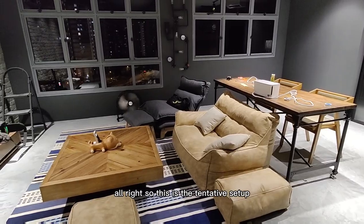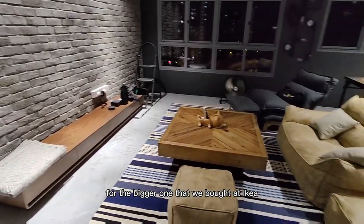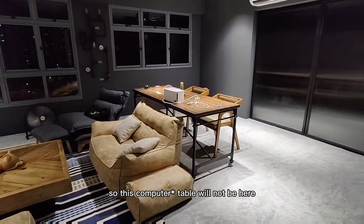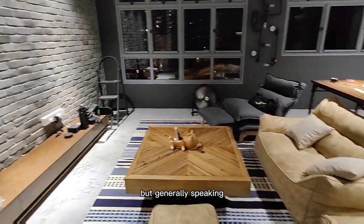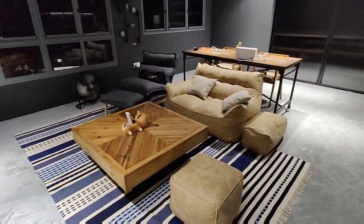So this is the tentative setup. What I have just done was to replace the smaller rug for the bigger one that we bought at IKEA. So this dining computer table will not be here. It will actually be in the computer room. There will be a dining table instead. But generally speaking, the living room should look something just like this.